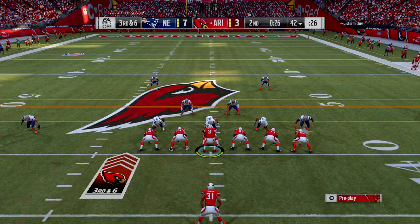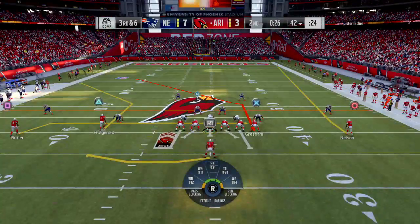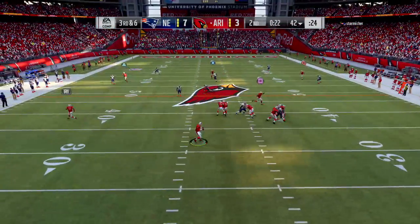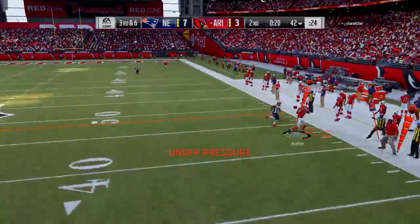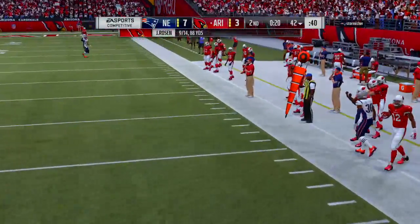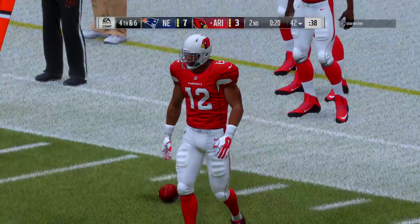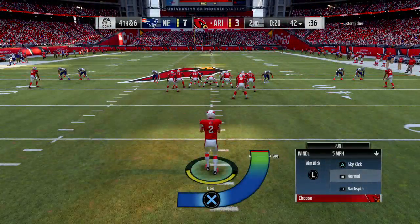Here we go. 319. Again, it's Rosen. And it's going to be incomplete. He was able to catch it there on the right sideline, but out of bounds, says the line judge. And it's going to bring up 4th down.